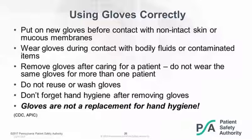But it's also extremely important to remember you need to change gloves when caring for one patient if you are moving from a dirty area to a clean area. For example, if you've just given Foley care, before you go to do other care, you need to change your gloves because you don't want to go from a very dirty area to a clean area. Gloves are not reused, and we do not wash them. They are disposable.